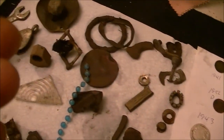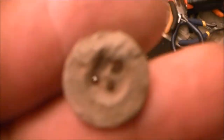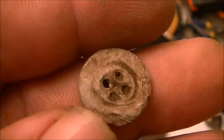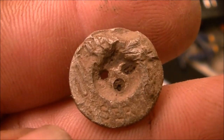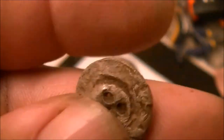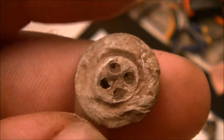I found a button at the same site. I don't think it's a Civil War bullet or button, but it does say service. It's got some writing on it. It says service something on it here. United Service or Utility Service or something like that on one side of it. It's pretty neat. It's an aluminum button though, I do believe. And it's fairly deep.